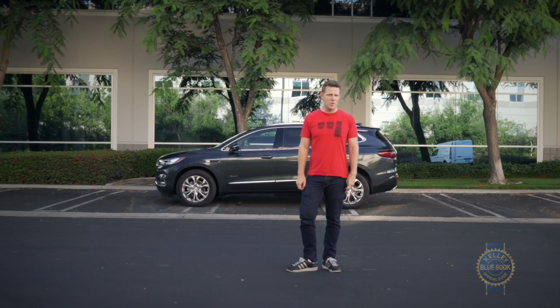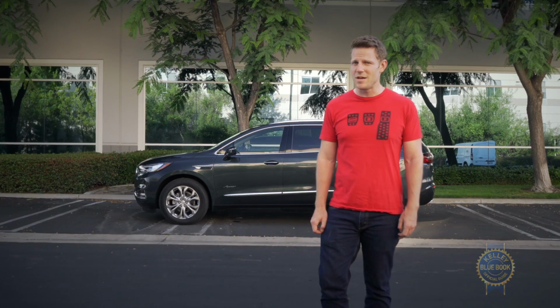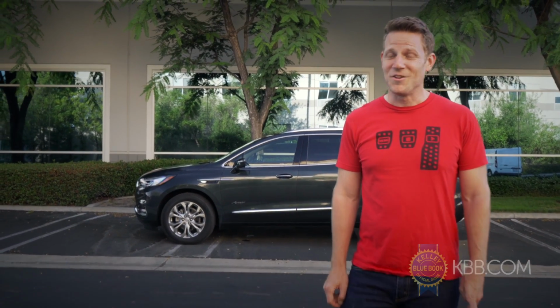However you slice it, the Buick Enclave is a roomy, quiet, smooth-riding SUV. If you're ready to live that premium life, and I think you are, you could do a lot worse.